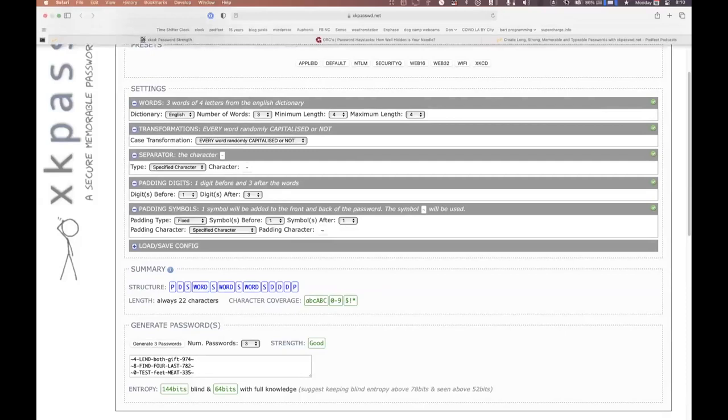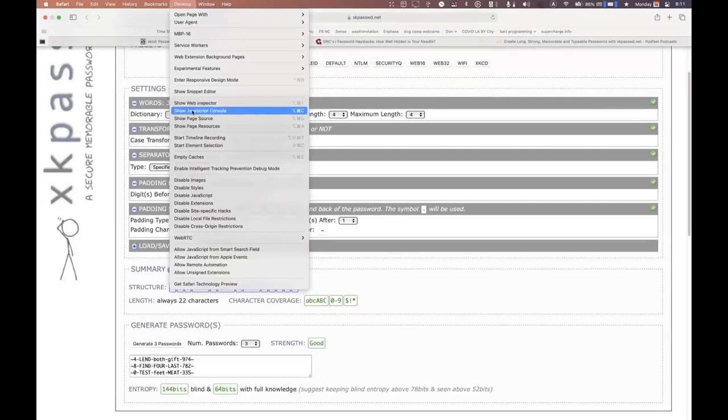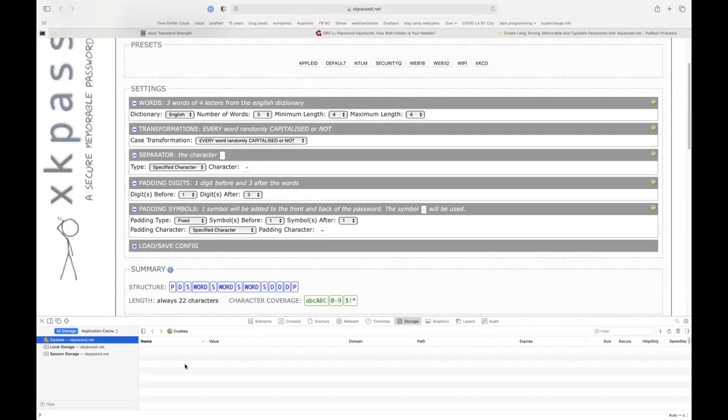If you turn on the develop menu, you can show what's called the JavaScript console, and that's going to pop up down here. Below here, I can look at storage, and this is going to show you what cookies he might be storing. So let's look at his cookies. He's storing no cookies, nothing, nada. There's nothing on this website that can track you to another website.